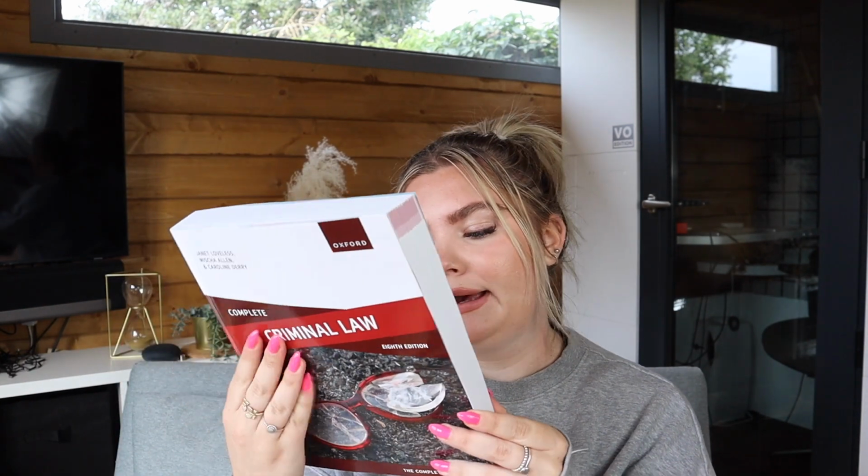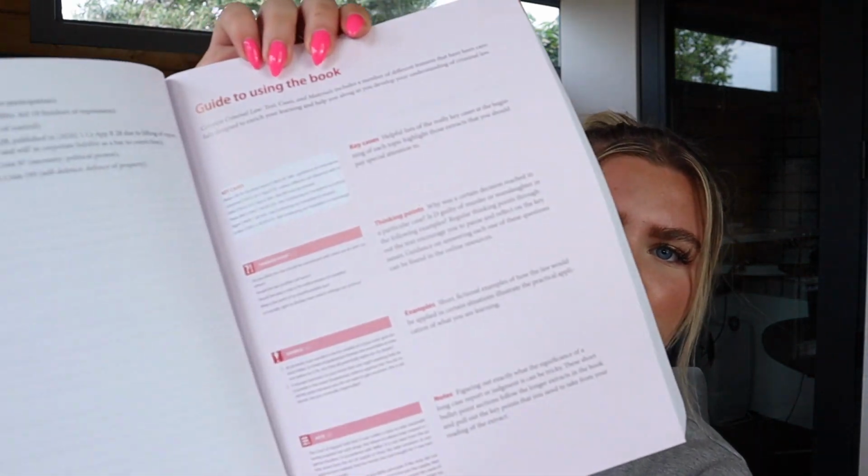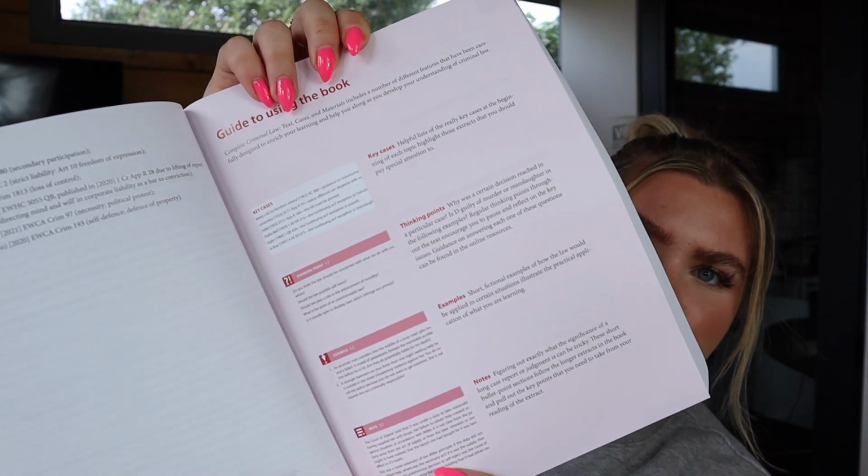Let's have a little look at it. It's pretty hefty. I don't know whether it's going to tell me how many chapters there are. Oh, there are over 700 pages in this book. So this is going to take me a little while. Again, you just go through this and teach yourself from the book and also online. Oh, it's got actually in here a guide to use the book, which is really handy. So kind of like a key of what different things mean in there, which is nice.